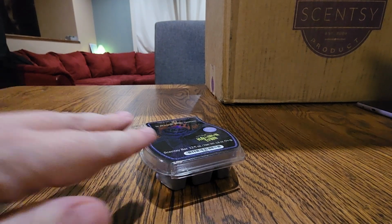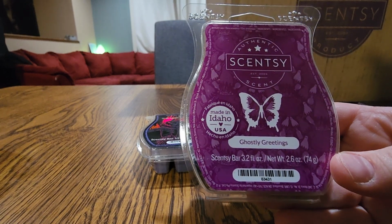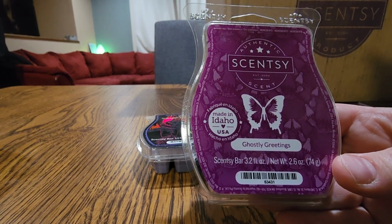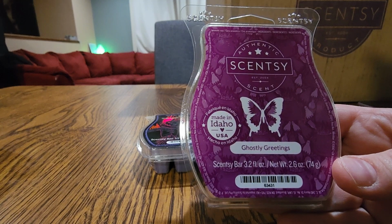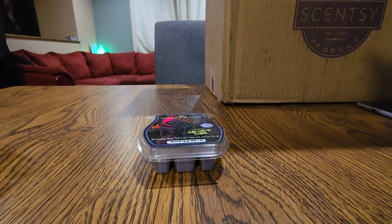Another great scent for that time of year is Ghostly Greetings. And this is another kind of broody scent. Both of these remind me of like a witch stirring her cauldron. And this has, oh, so good.